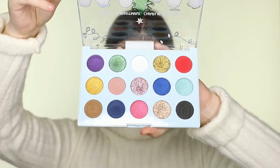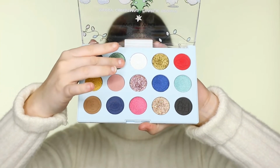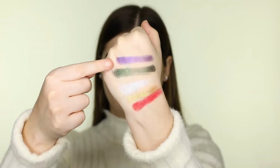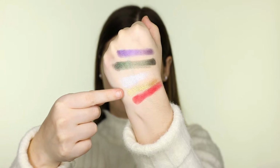First, let's swatch the Merry Christmas Charlie Brown palette. This 15 pan palette retails for $16.99. On the top row, we have shades Pantophobia, Peppermint Patty, Needs Sugar, Aluminum Tree, and First Prize.